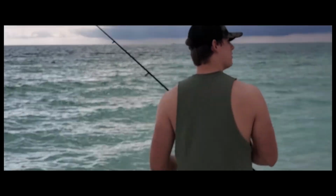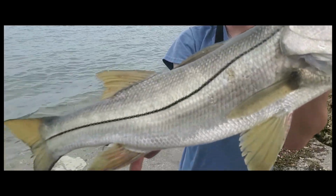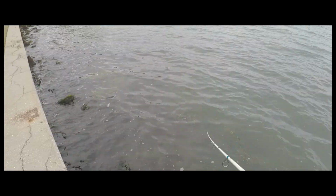Saltwater is something completely unfamiliar to me, from the different fish ranging from small prey all the way up to absolute giant predators. It's something I've had yet to fully experience until this trip.